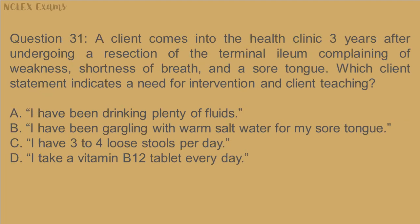Question 31. A client comes into the health clinic 3 years after undergoing a resection of the terminal ileum complaining of weakness, shortness of breath, and a sore tongue. Which client statement indicates a need for intervention in client teaching? A. I have been drinking plenty of fluids. B. I have been gargling with warm salt water for my sore tongue. C. I have 3 to 4 loose stools per day. D. I take a vitamin B12 tablet every day.